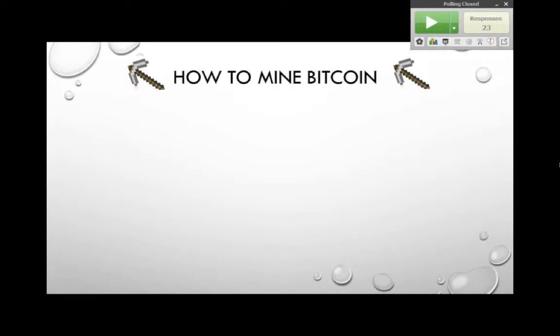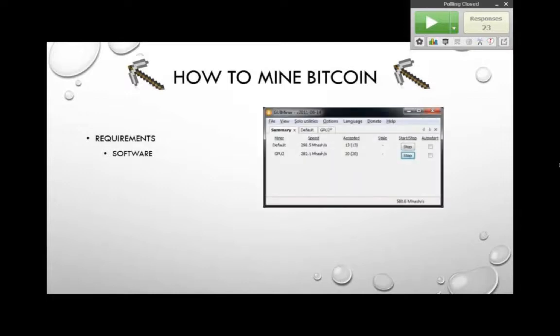So now you're saying, all right, that's awesome. So how do we become a miner? It's pretty simple. You just need two things, the software and hardware. Software is free. So that's the easy part.